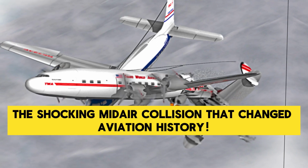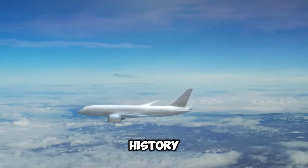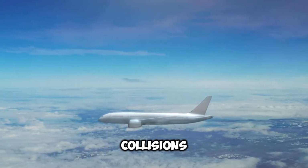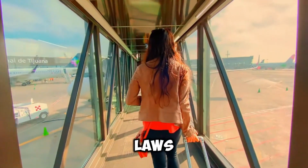The shocking mid-air collision that changed aviation history. The history of aviation has been significantly impacted by mid-air collisions, which have led to important modifications in safety procedures and laws.